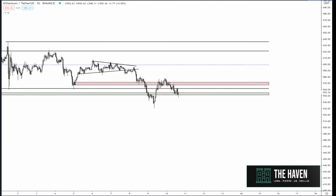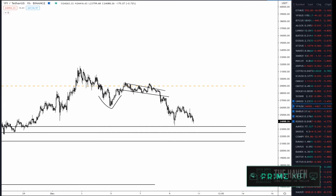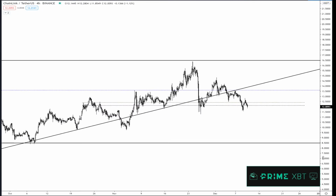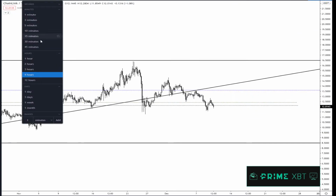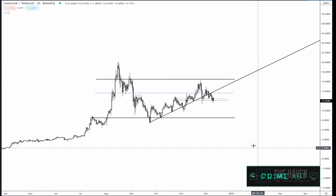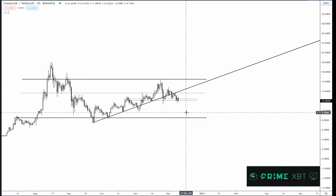Are any altcoins looking interesting? Wi-Fi, not really. We're at support. Link is just quite the disappointment here. We broke down from this daily diagonal and are kind of consolidating below now, which does not look good at all. I'm still pretty bullish on Link for the next year. So we'll see what happens here.